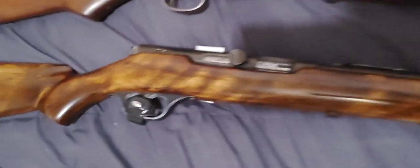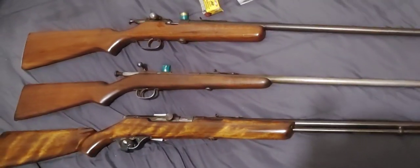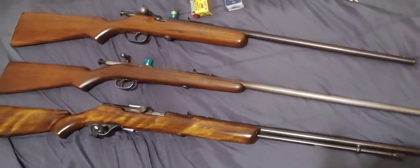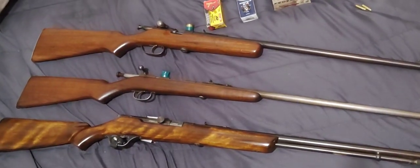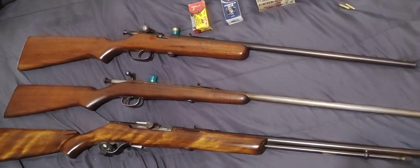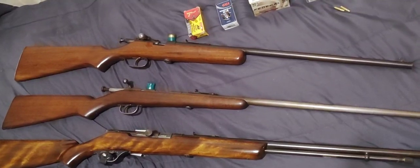So any one of these guns you can pick up fairly common on the gun posts here and Canadian gun nuts. You'll see Savage Springfields around, and you'll see the odd Remington and a lot of Cooeys, and they've gone up in value quite a bit from what they used to be.